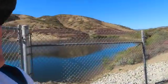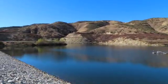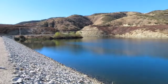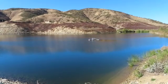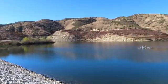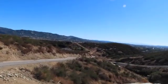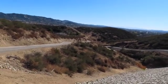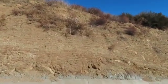All right, here we are. And here is the water behind this dam for the State Water Project. We just came from down there, just a moderate one, not a big one, but it did get my heart pumping a little bit. You can see where the rock was cut.